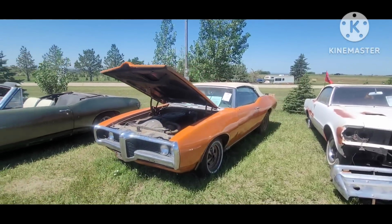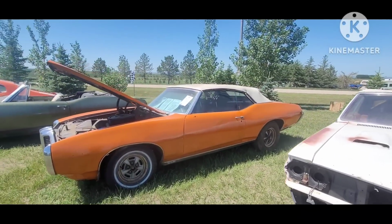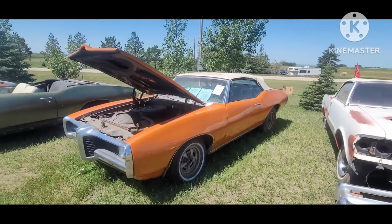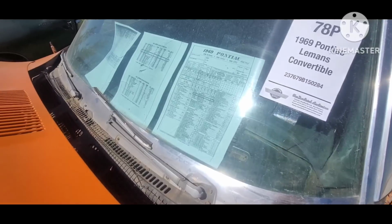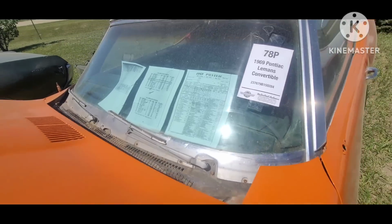69 Le Mans convertible. Somebody's just kind of hastily shot this thing orange to make it all one color, and that's about it. See, there's the PHS for this specific car.